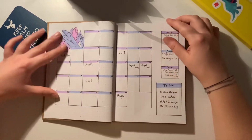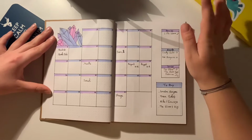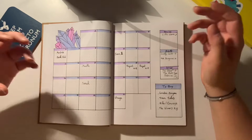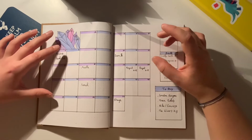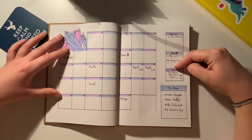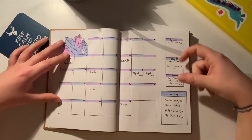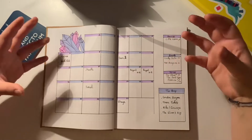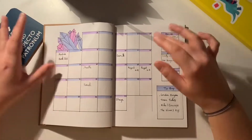In here we have my calendar for January. So once again, it's very bluish and purplish, and it's all the events, more in detail, of what's happening during the month. And here you have all the movies that are coming out, all the books that are coming out, and all the series that are coming out, because I'd like to know what is actually coming out during the month and what I'm supposed to be excited for.